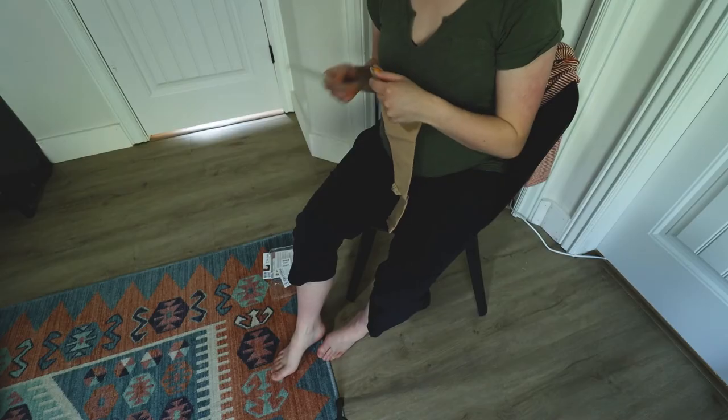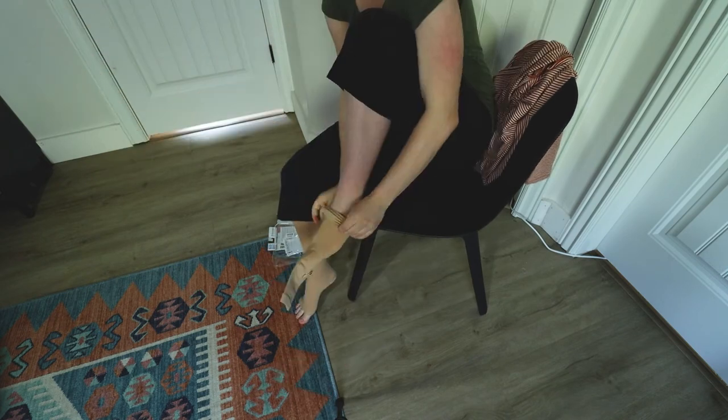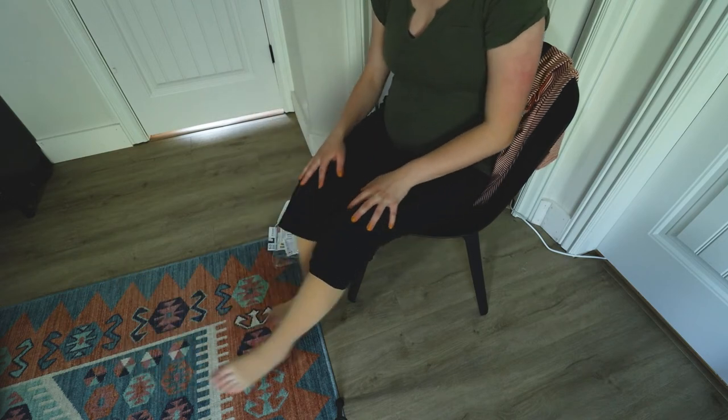So I think these will not be as good for summer, but I do think they're $10 cheaper than Jobst, and I think I'm going to order some of these for winter. Closed toe, I'm thinking, I haven't tried them yet, but I'm thinking the closed toe might be a winner here. Now, I'm not sure they are better than Jobst, but for $10 cheaper, they are very, very comparable, and I think it'd be worth saving that $10 to buy a few pairs of these.